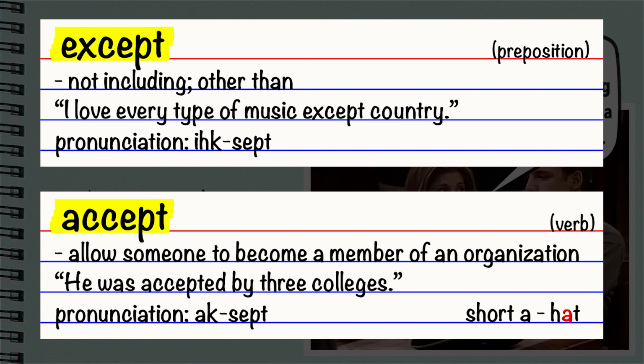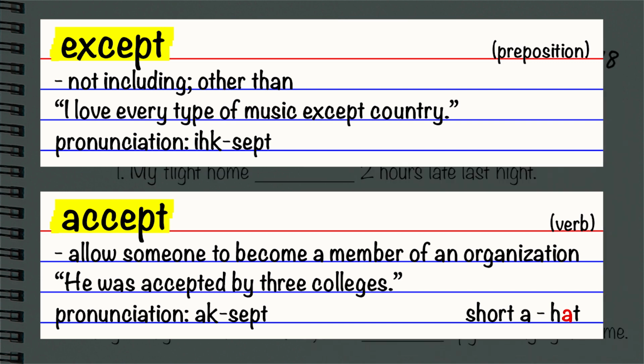Except is most commonly used as a preposition, and it means not including. I love every type of music except for country music. And the pronunciation is the short I, and then K, ick. And then the second and stressed syllable, sept. Except, except.